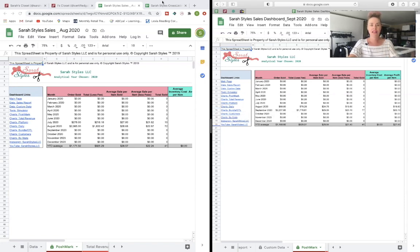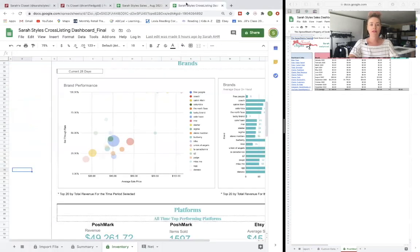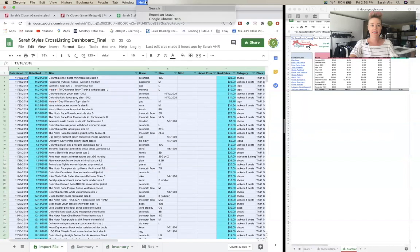And it also allowed me, so now what I'm going to show you, now what we're looking at, this is the cross-listing sales dashboard. So cross-listing, Sarah Styles cross-listing dashboard. So if you sell on multiple platforms, you have to track all of your data, right? I'm tracking my data in here. Let me pull just this screen up for you guys.